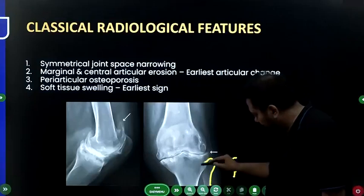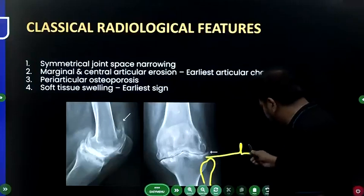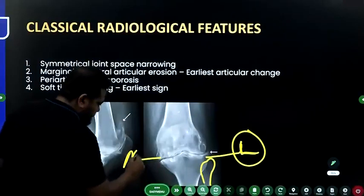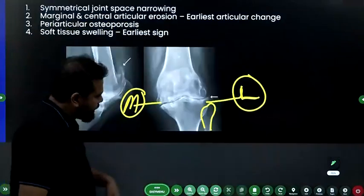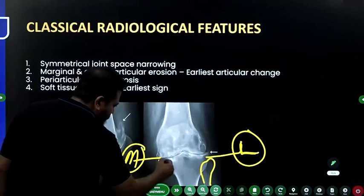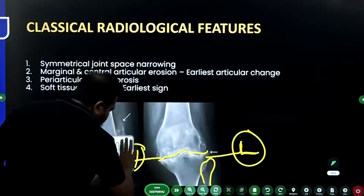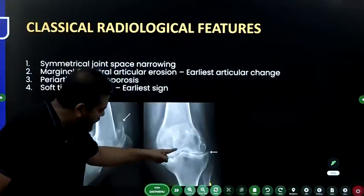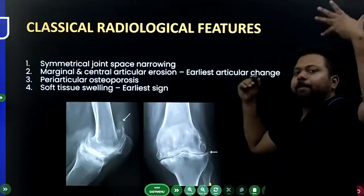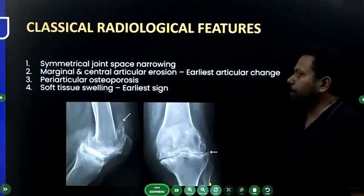This is your fibula. So this should be the lateral side, and this should be the medial side. You see the joint line. Joint space narrowing is there, equal on medial side, equal on lateral side. So very easily you can sense that symmetrical joint space narrowing. Diagnosis: rheumatoid arthritis. If it is asymmetrical joint space narrowing, it is osteoarthritis. Symmetrical joint space narrowing, it is rheumatoid arthritis.